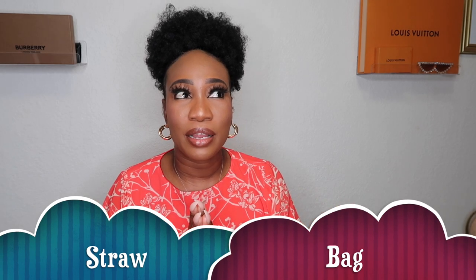Bag number 8 is the straw bag. And I know a lot of people may not have a straw bag or a raffia type or, what would we say, like braided detail bag inside of your closet, but I would suggest getting one. They're great whenever it's time for you to go on a tropical vacation. It just adds that resort vibe to your look.